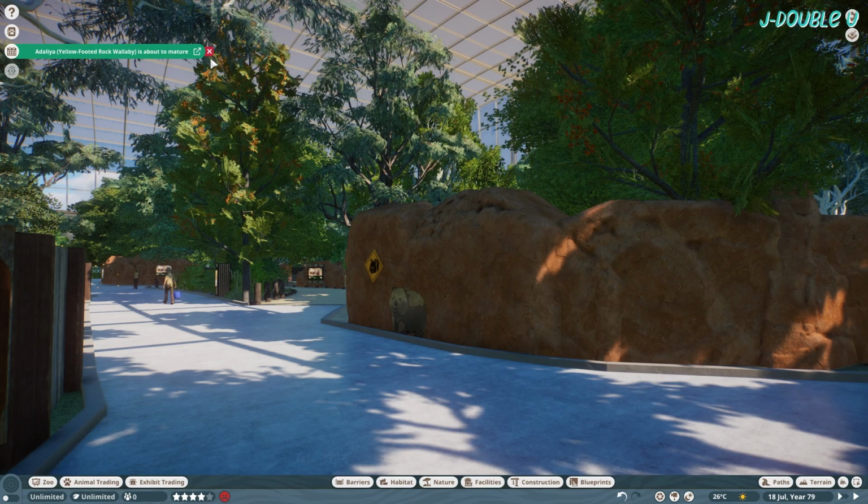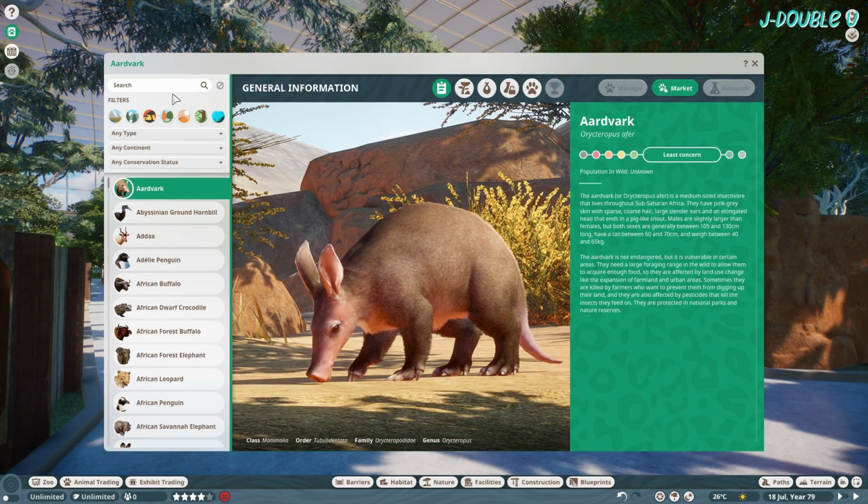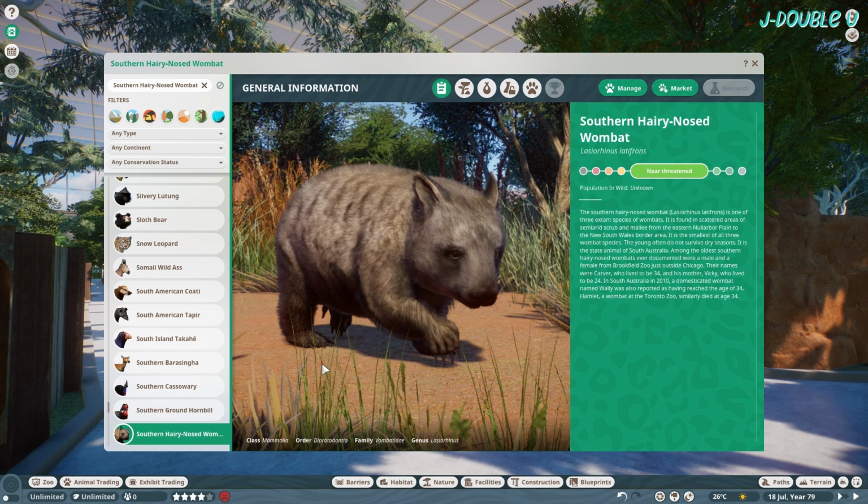So if we actually take a quick look at the Southern Hairy-Nosed Wombat Zoopedia, you can see they're in this sort of sandy scrubland. There's lots of different grasses there. One of 3 extant species of wombat, scattered areas of semi-arid scrub and mallee. The young often do not survive dry seasons. It's a state animal of South Australia.